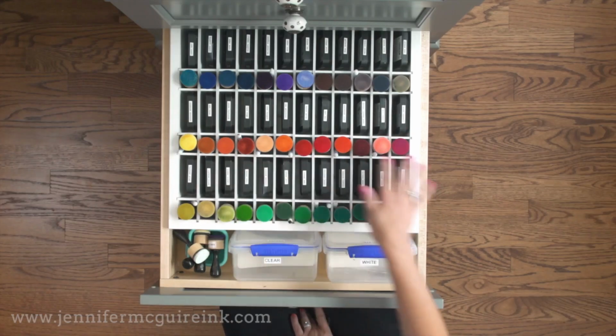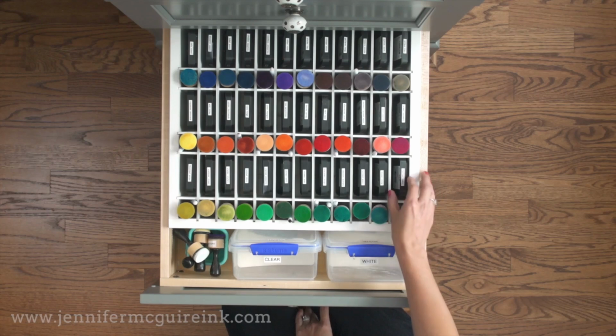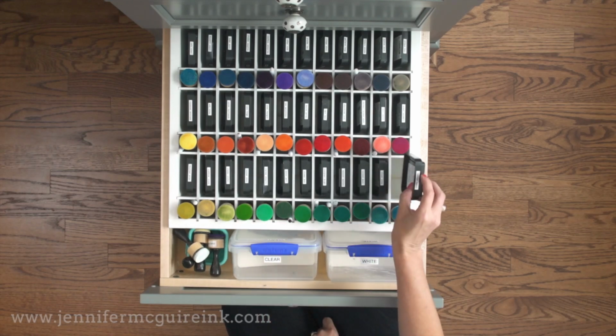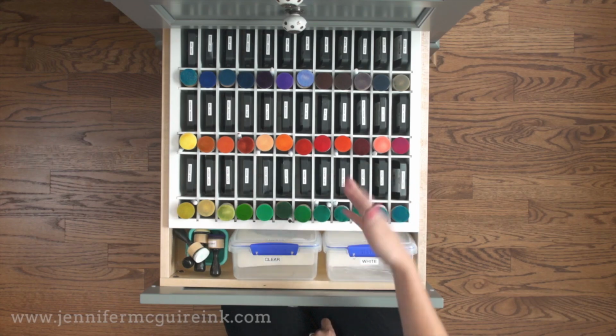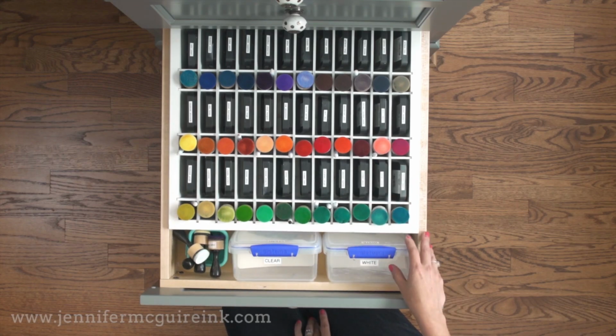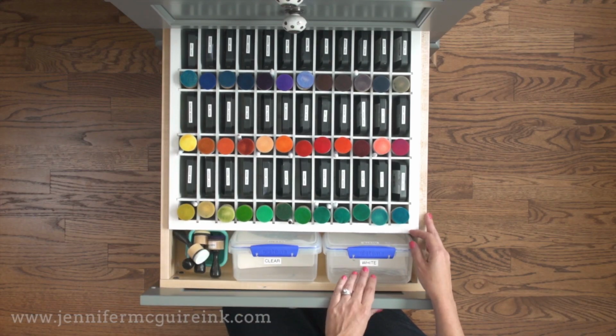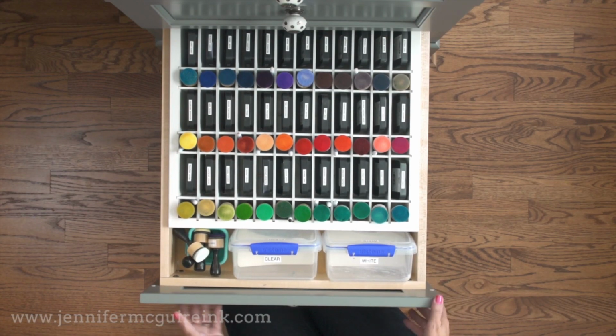However, it really isn't necessary to have an ink blending tool for each ink. You could instead use a piece of Velcro to stick it on the bottom of the ink pad and switch it out each time. But this just helps me get my work done faster for my job. I also have down here my clear and white embossing powders because I use them quite often.